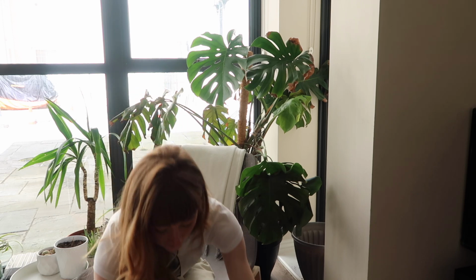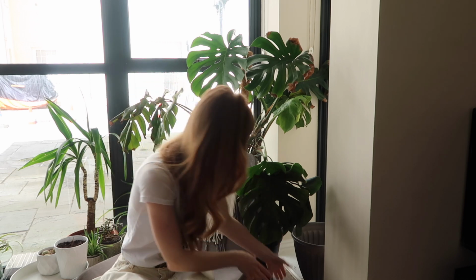So those are the trousers, I'll say off the hanger. I just can't imagine what they're going to look like, but I'm hoping that they'll be okay.